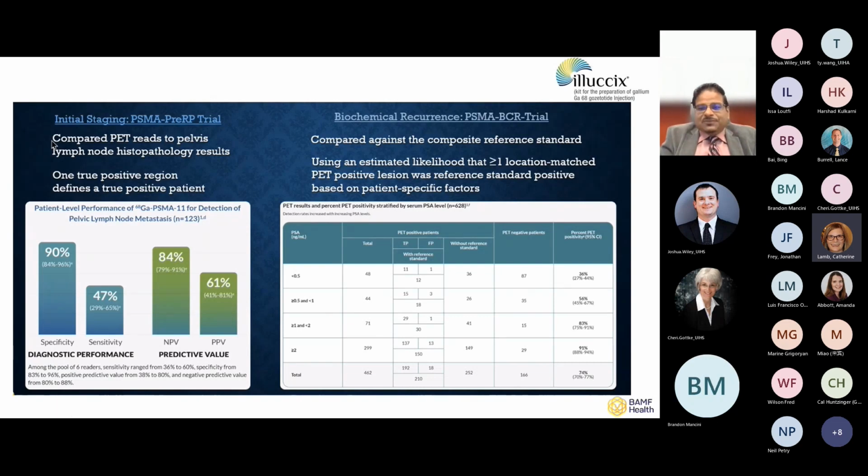So gallium-68 PSMA-11 was FDA approved for the initial staging. In the PSMA pre-radical prostatectomy trial, the PET reads were compared with the pelvic lymph node histopathology, and a specificity of 90% and a negative predictive value of 84% were found. In the biochemical recurrence trial, in which this particular modality was compared against a composite reference standard, the detection rate for PSA greater than or equal to 2 was more than 90%.